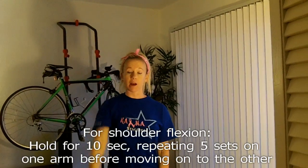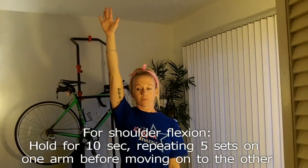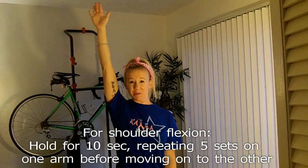The last one we're going to do is shoulder flexion. So if you have to reach for something high up, that one was a big trouble for me. Just reach it up, hold, and you might not be at this range right now. You might be just here, but that's the whole thing, you go to where you can, and when you relax, the next time you go to stretch, that next rep, you should be able to go a little bit higher. So we're slowly increasing the range of motion.